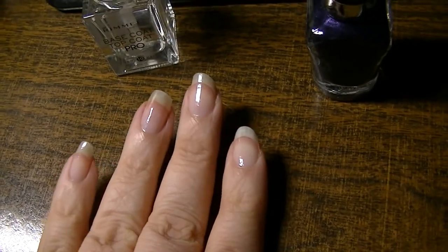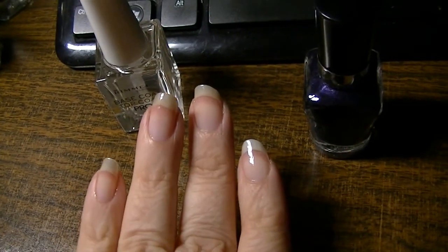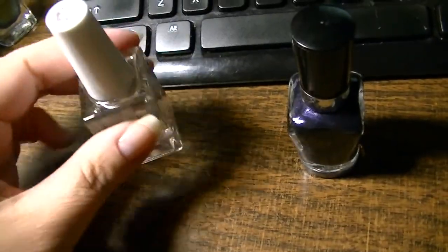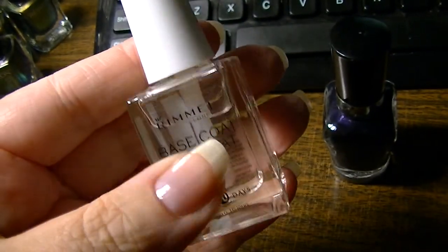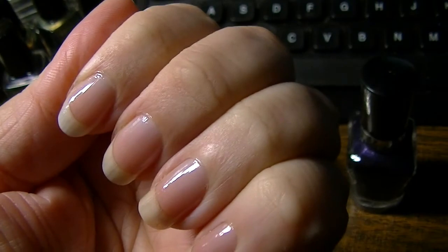Okay, so I have a base coat on. See the shininess? And base coat's really important to keep particularly dark colors from saturating onto your nail or into your nail bed. So it's a good precautionary step.